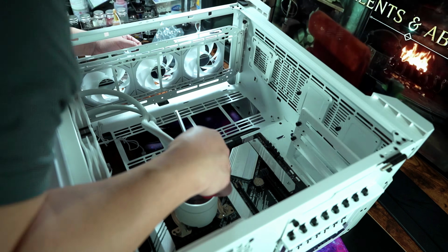Let me show you guys what the fans look like for now. I got the bottom fan right there. That's the bottom. I got the front fan right there. And then I got the all-in-one cooler right here. And then the last one is this case right here. So that's what, 1, 6, 6, 9.